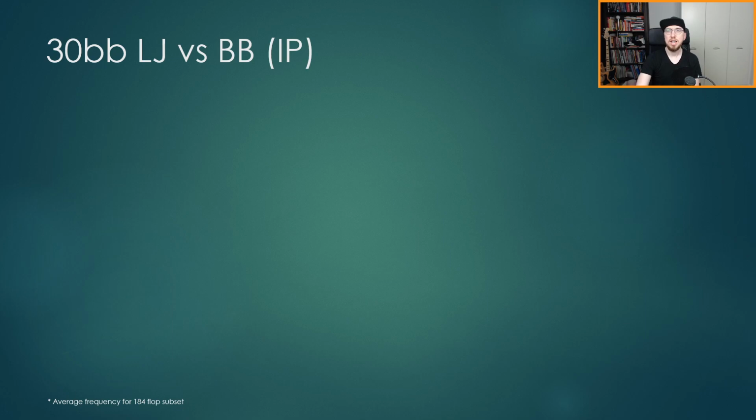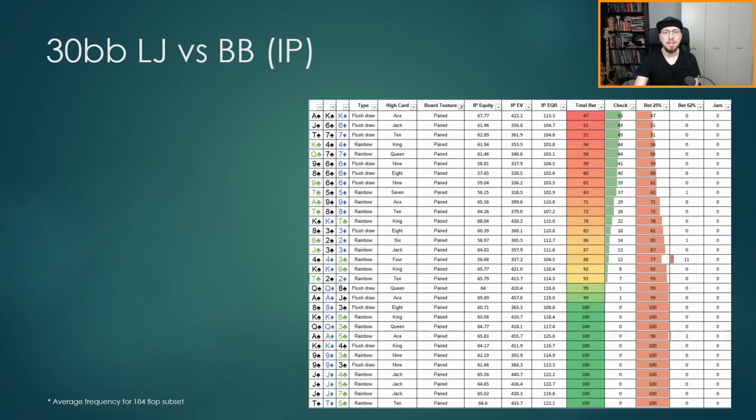Okay, first up then, low jack versus big blind. So we're in position here. This is a report from PioSolver, and what I've done is filter for all of the paired flops. This just comes from a 184 flop subset, and what I've done as well is sort by the highest frequency check. So you can see ace king king, jack 6-6, 10-7-7, etc. at the top, and then hands like 10-10-5, jack jack 7, jack jack 5, jack jack 4, 9-9-3, etc. towards the bottom, and they are the really high frequency bets, betting all the time.